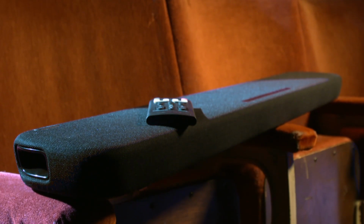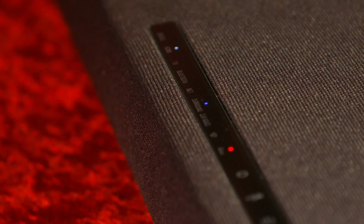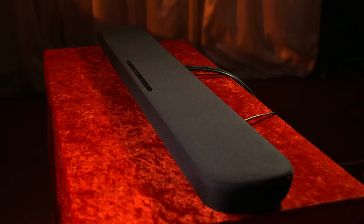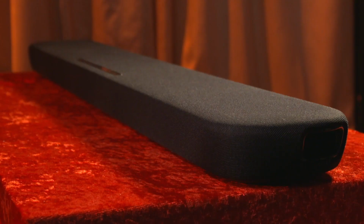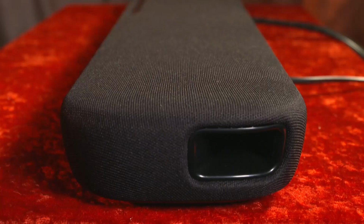Last up for scrutiny is the Yamaha. It's the most expensive on test, but do its looks match its price tag? It looks like the stealth version. It's very sleek and black. It's the widest of the 3 and the flattest. One point I'd make is that the black covering really shows up dust. Not a clean sweep for the Yamaha, then, but it does come with a unique trick up its sleeve.